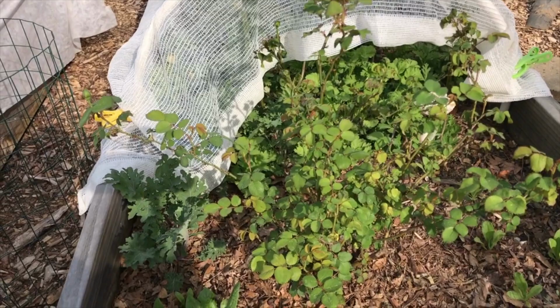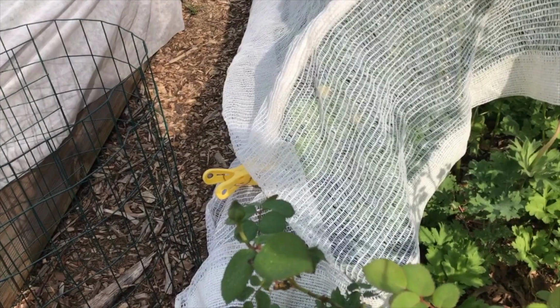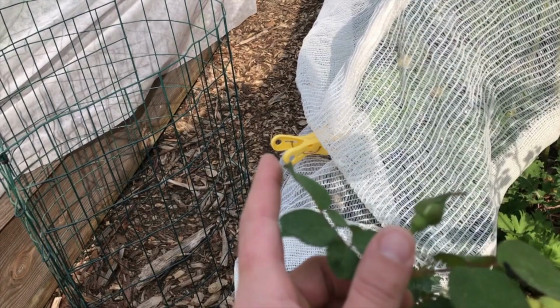This bed has a rose. This one's more established. I transplanted it from my other house when we moved here last year. Last year it didn't look very good. They don't like to be moved, but you can see here, I already have a bud starting. Here's another one.